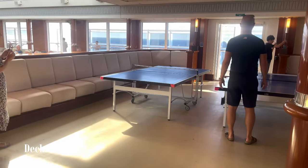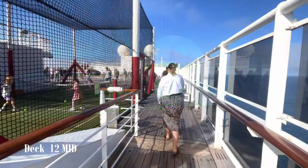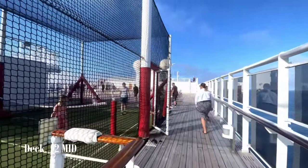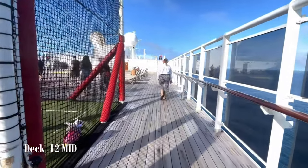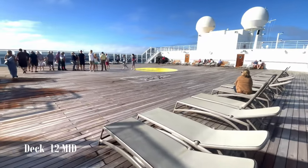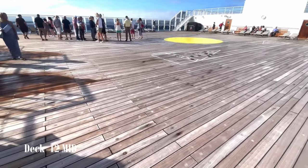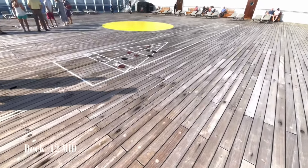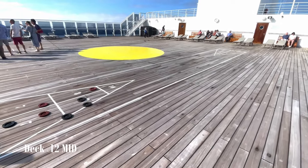Fairways is your interactive golf simulator. This beautiful space is for shuffleboard, got a sports court, points. It's just a lovely space, especially on a beautiful day like it is today.